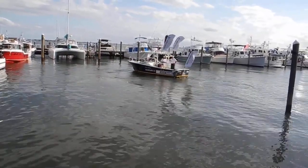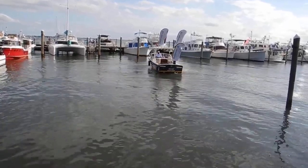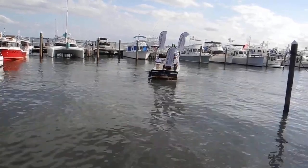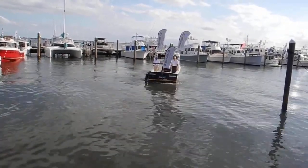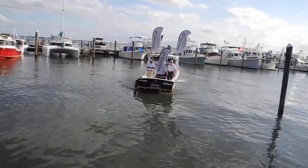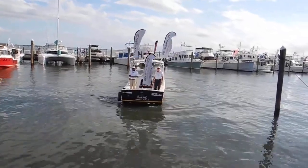So if you've got a pilot house trawler with no aft deck controls, you can take that remote control device, size of a pack of cigarettes, and walk to the stern of the boat or on the aft deck roof of the boat where the dinghy is and operate your boat and back it into the slip.